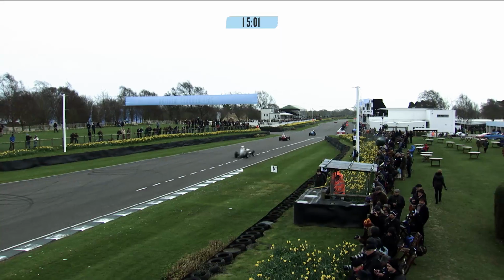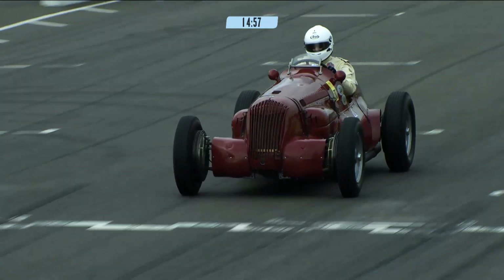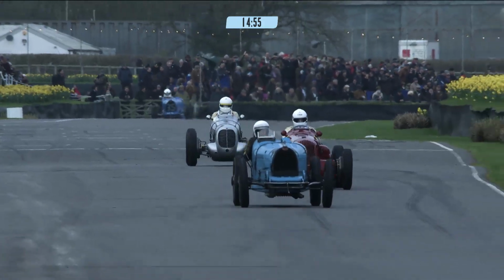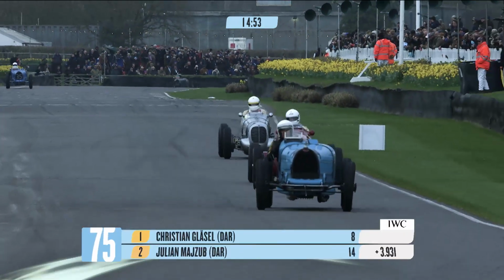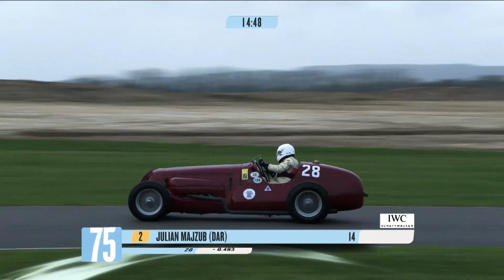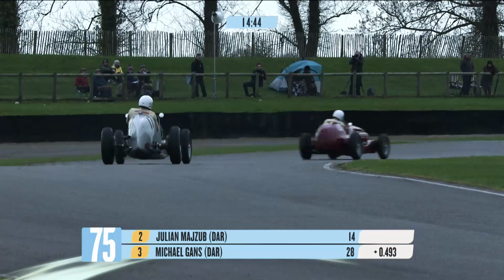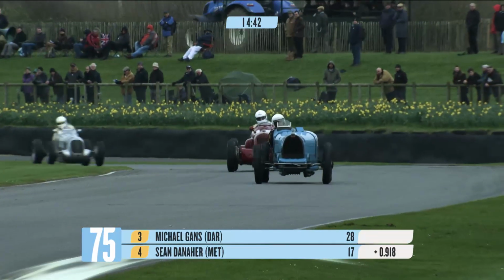Gans is back with Mazoub. Tussle now for second place. Danaher's trying to hang on. He's really staying with that pace. So there, second, third and fourth. Very close indeed. It has come down between first and second. It was 4.7 seconds. Now it's 3.9. Plenty of time, just under quarter of an hour remaining in this 20-minute race.